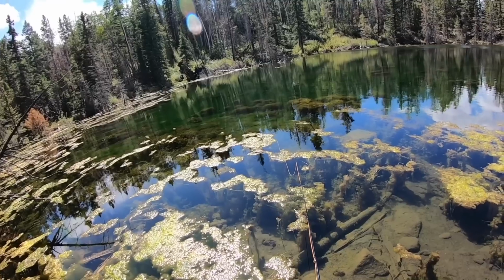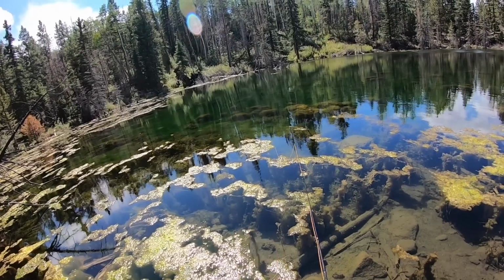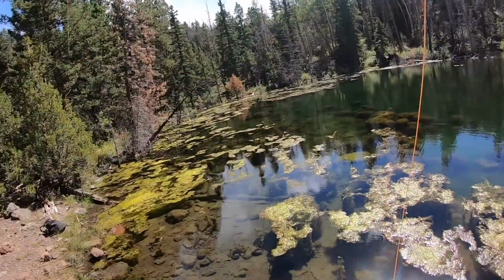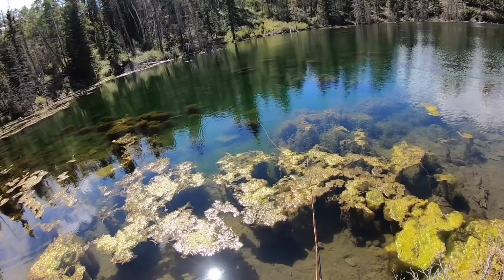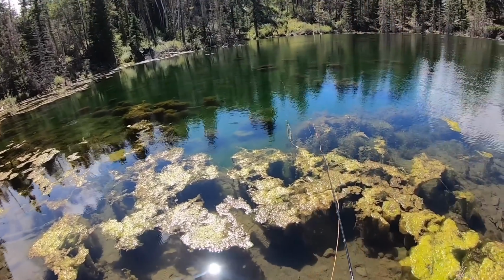Oh man, I think my dry fly's too big. They're only eating stuff on top. All right guys, so my buddy Grayson's actually gonna be here in a few minutes. And he's gonna kind of show me how to catch these fish, because I don't know what the heck I'm doing. I've missed a few, I've had a few bites, but I just can't get them to commit to it.